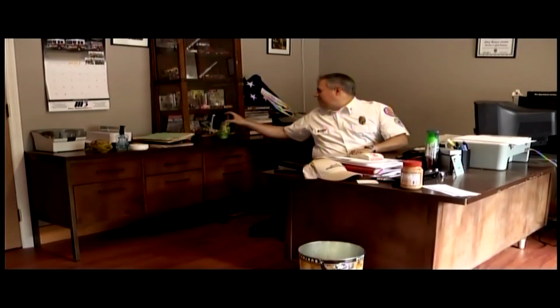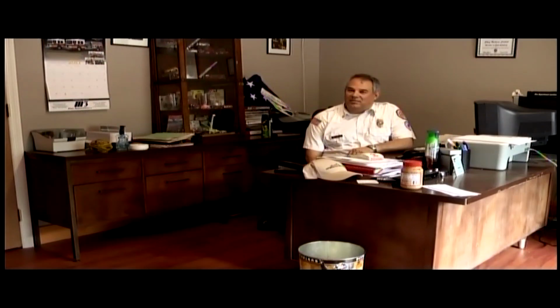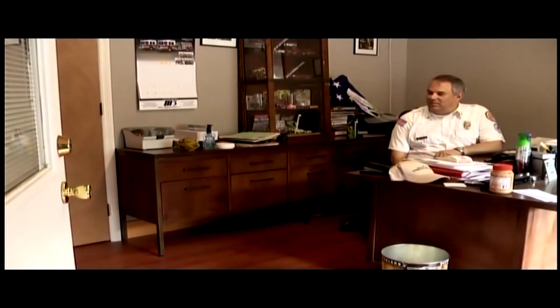Behind him you can see he's got his little commemorative thing with fire trucks on it. Got a whole ton of those. Seems that firemen collect nothing but fire shirts, t-shirts, and little fire department trucks. We got a ton of those at our house too. Like I said, this is where all those trucks that you saw downstairs came from.